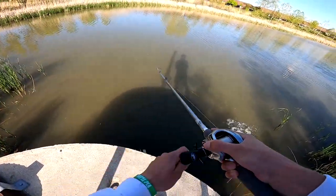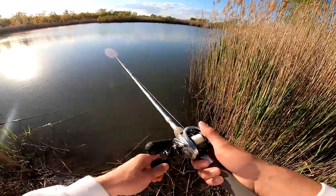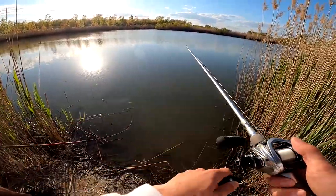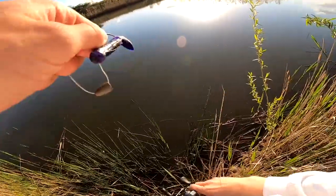Oh my God, he's got it. There's one. Crankbaits catch all of them though. Yeah, any size fish, got another one. No way. Oh my God. That's my sixth fish of the day. Just letting him release it.